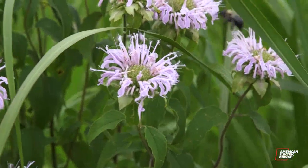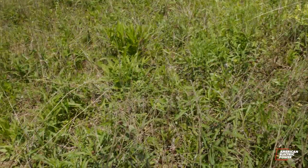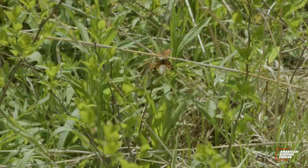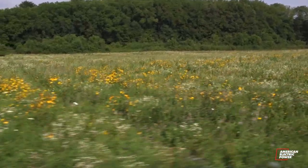Pollinators, birds, bees, and butterflies all have more floral resources, shelter, food, and can reproduce in these habitats once those floral resources are provided. The Power Line Prairie Project wouldn't have been possible without our collaboration with Electric Power Research Institute. EPRI has been a fantastic partner.